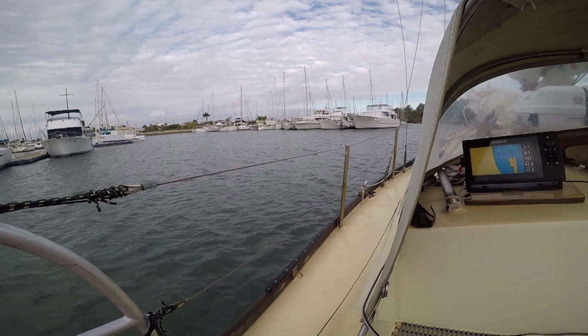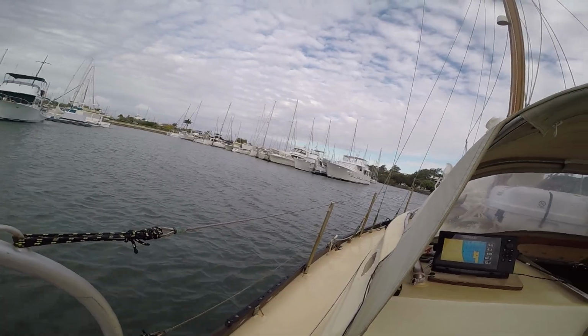Here we are coming up to the berth. You don't know how good this feels.